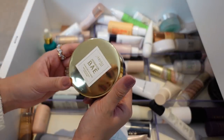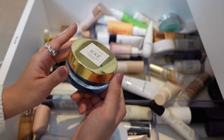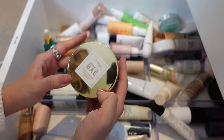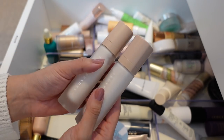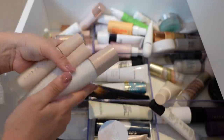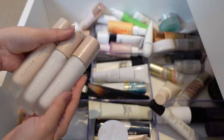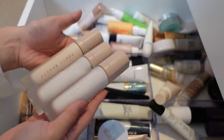Going to keep the Fenty Hydrating primer because one, it's expensive, and I did get this through PR. It is a really nice hydrating primer. I don't really use Fenty primers, so I'm actually going to give pretty much all of them away, because I just feel like the other primers that I've showed you guys work better. I do love Fenty, but these primers are just not really for me.